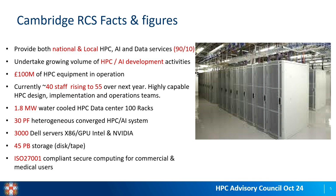We have 30 petaflops of double precision Linpack spread out across a whole load of different assets, around 3,000 servers from Dell, 45 petabytes of storage, mostly spinning disk cluster, some tape, some solid state, which we'll talk about. And we're ISO 27001 compliant. We put a lot of time and effort into building a trusted research environment based on these ISO controls, and that really enables us to do a lot of work with clinical medicine and government on sovereign data sets.